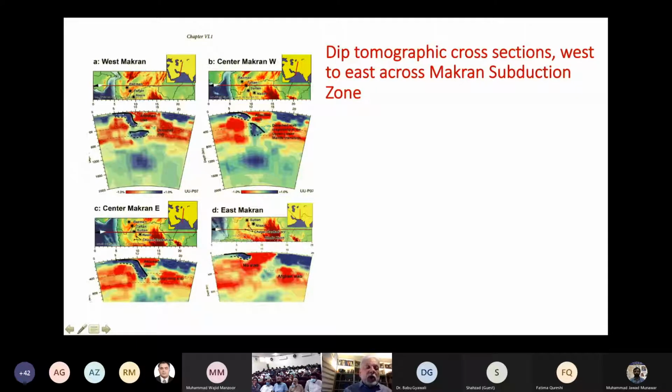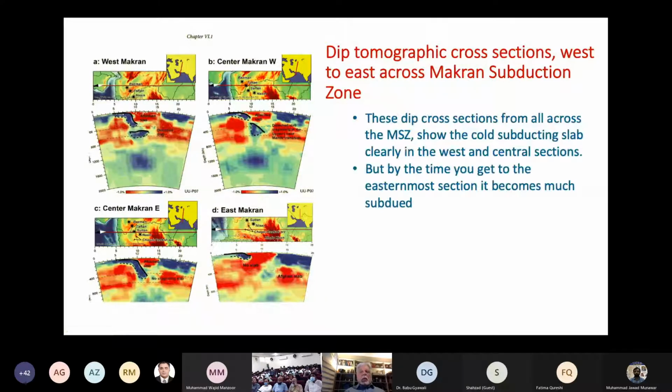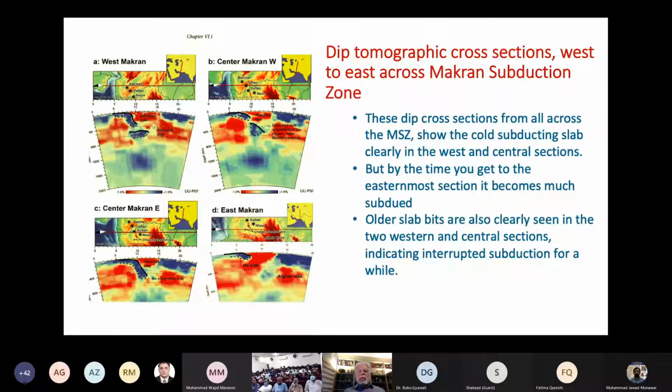As you can see this more clearly here, that slab is down here, up here, but in between it's absent. So that gap in subduction is an important tectonic clue for us. And as you can see in the central Makran, it's a more persistent slab going down, and of course in the easternmost Makran, it becomes a little bit less prominent than the rest of it. Okay, so all of this I've already said.